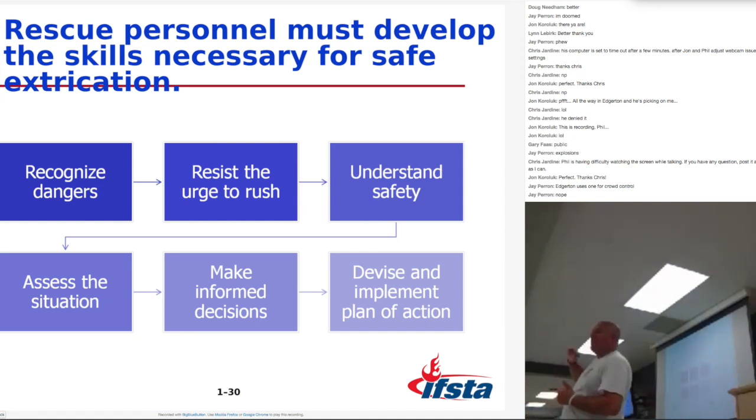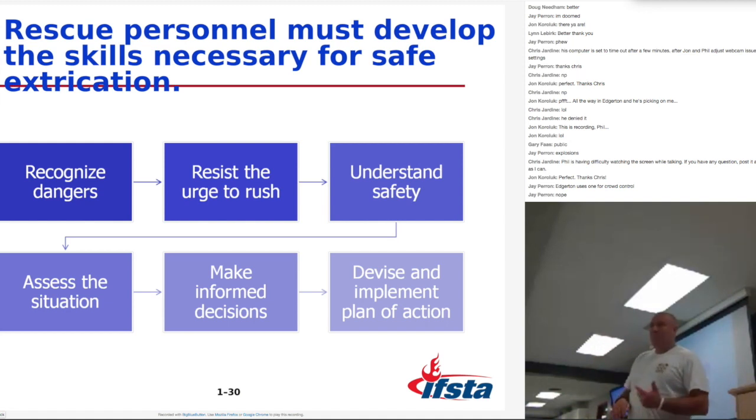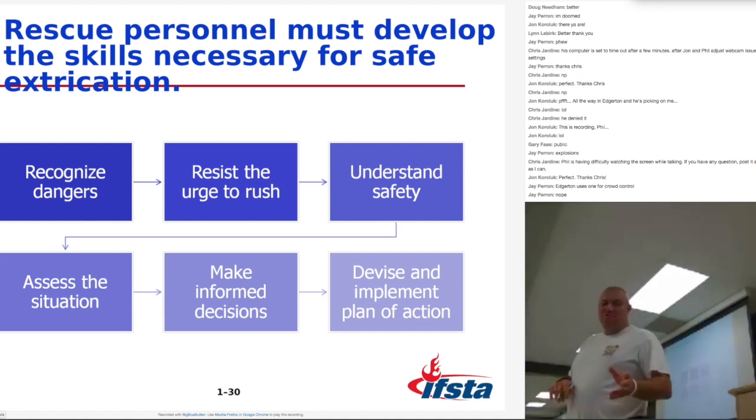Anybody that's had... I don't know if they have cars that drive by Edgerton, but I know in Mannville and Mundare and Vegreville, it's pretty busy.